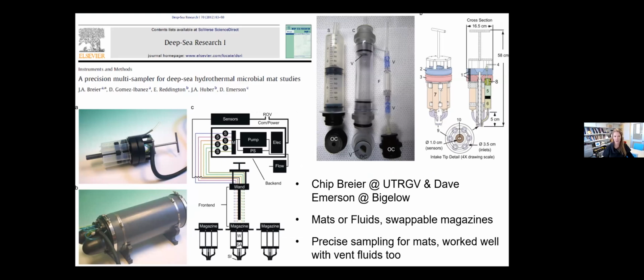Another sampler that Chip developed that I helped him test at sea is this precision multi-sampler. We just call it the MAT sampler, but I included it because when we tested it, we used it for fluids as well. And this is a really clever system. As you'll see with a lot of these, a lot of them have pump, electronics, and then it's really these end effectors that vary. And it has these magnetic swappable magazines, which are pretty cool and fun to use, unless there's a lot of iron around where you're working, and sometimes the iron gets all over the magnets.